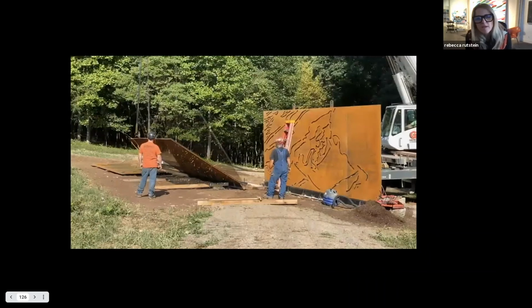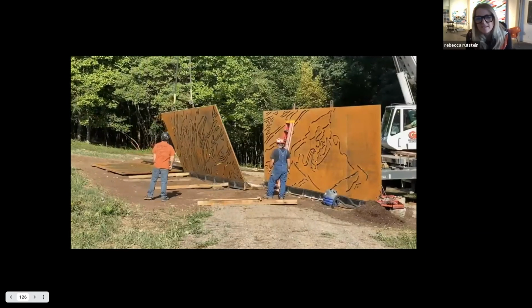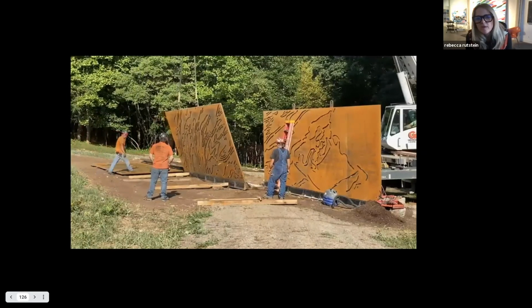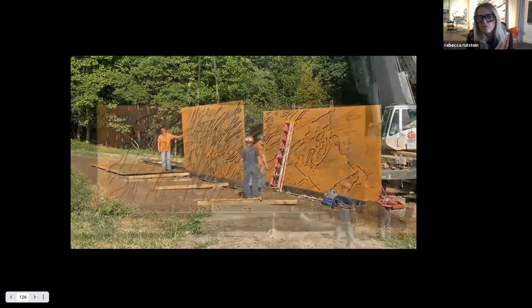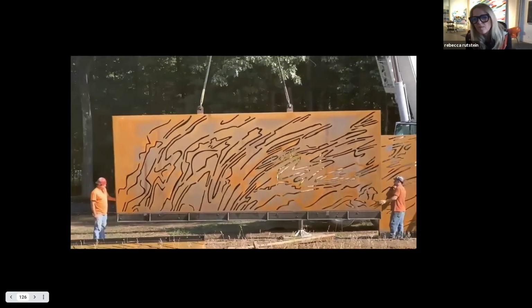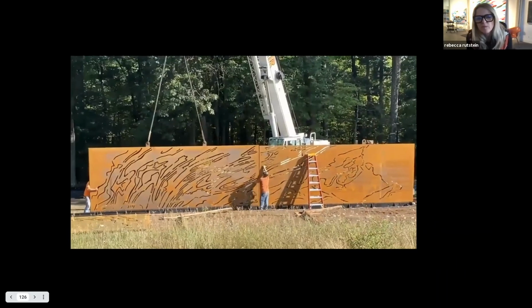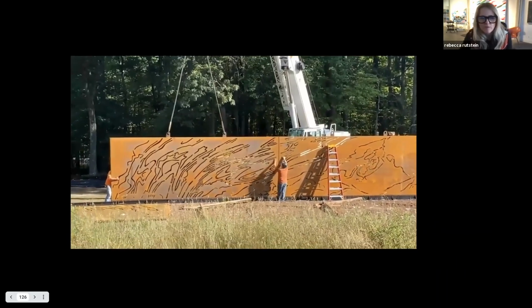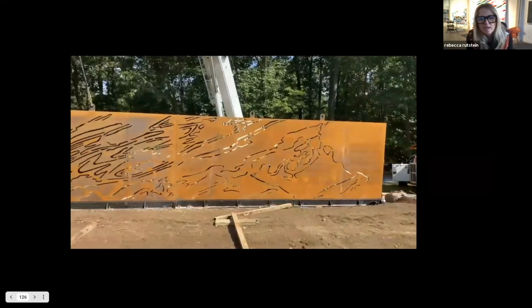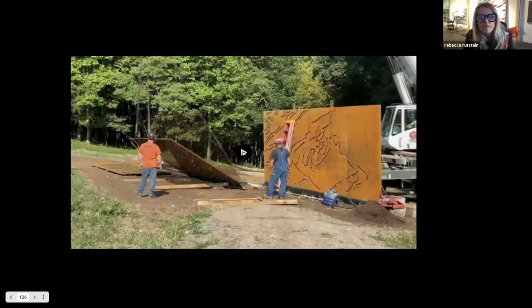This was an engineering challenge to install. It's 17 tons. We created a system of tongue and grooves so that you can see it here as it connects together. It's not welded or anything, because we wanted to take into account thermal expansion and contraction because it's outside. But this was an exciting piece for several reasons.